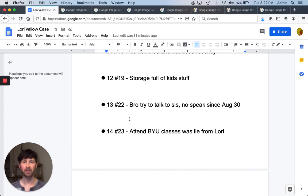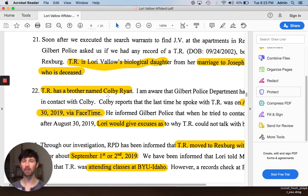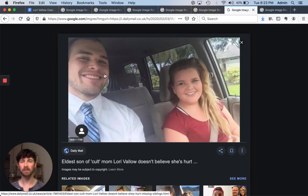The next thing I want to mention, this is an interesting one, is the brother of Tylee. Okay, you got Tylee's brother, who lives apart from her. They speak through FaceTime, and he had not FaceTimed her since August 30th. Okay, so we actually go to number 22. This brother, if you guys don't know, is Colby Ryan. He's been seen a lot in the news lately. He's been talking about the case with media, and he is right here. You guys probably recognize his face from a lot of the reports, and he's seen with Tylee here.